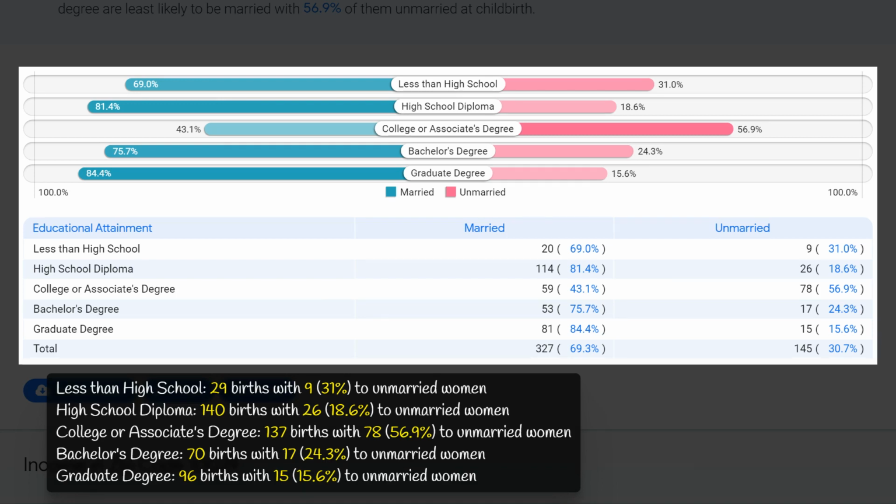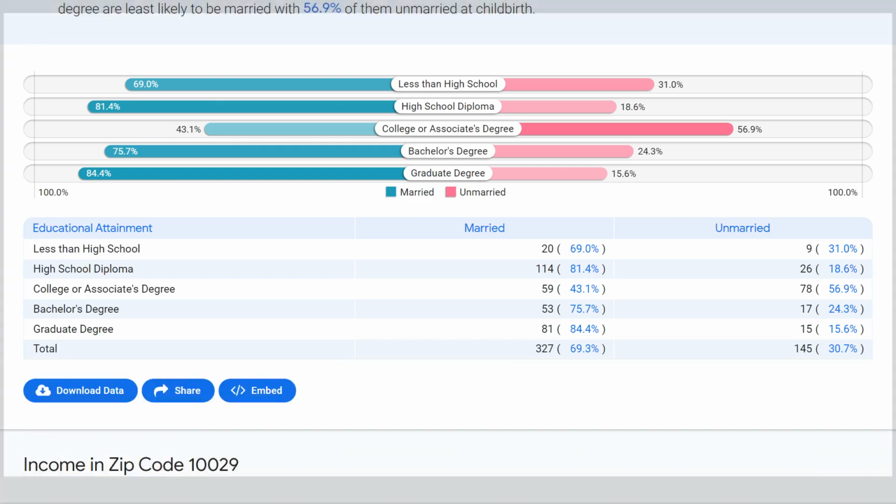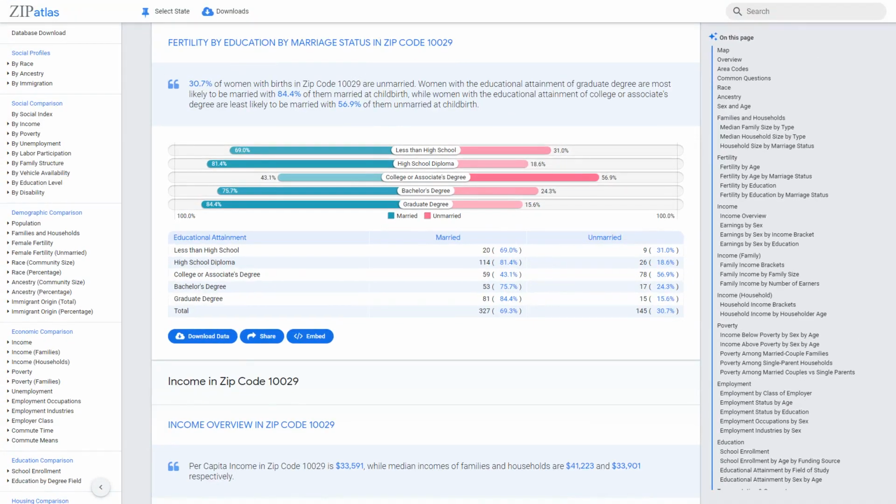High school diploma holders were also less likely to have non-marital births, with 18.6% of the 140 births being to unmarried women. The lowest level of education, less than high school, had 31% of the 29 births being to unmarried women. These statistics highlight the correlation between education level and marital status in relation to fertility rates in the 10029 zip code.